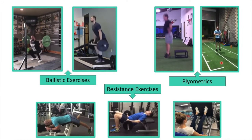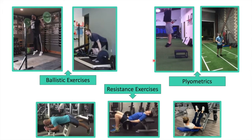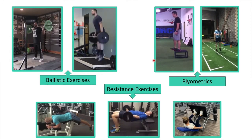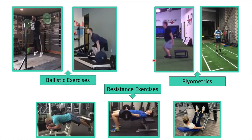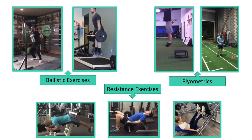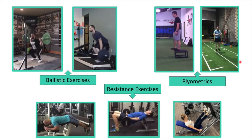And then we've got our plyometric training. So we see here we're doing a bit of a depth jump, so jumping off a box, and then we want to minimise that ground contact and get as high off the ground as we can. As well, we've got some pogos there as well, so minimising ground contact time, maximising jump height.